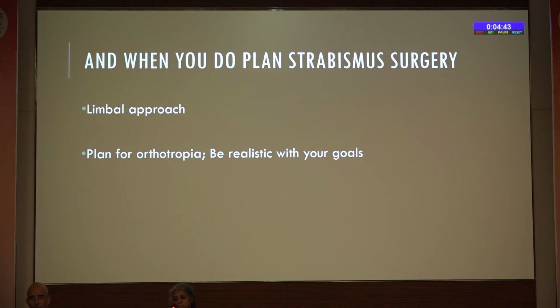You would like to do a limbal approach, spare the superior conjunctiva for anything glaucomatous that needs to be done later. Plan for orthotropia. I say this because as strabismus surgeons, many of you here in the audience, we like to overcorrect certain situations and see whether the eyes will drift into ortho. I don't think we should aim at all this for these patients. You want to be realistic with your goals.